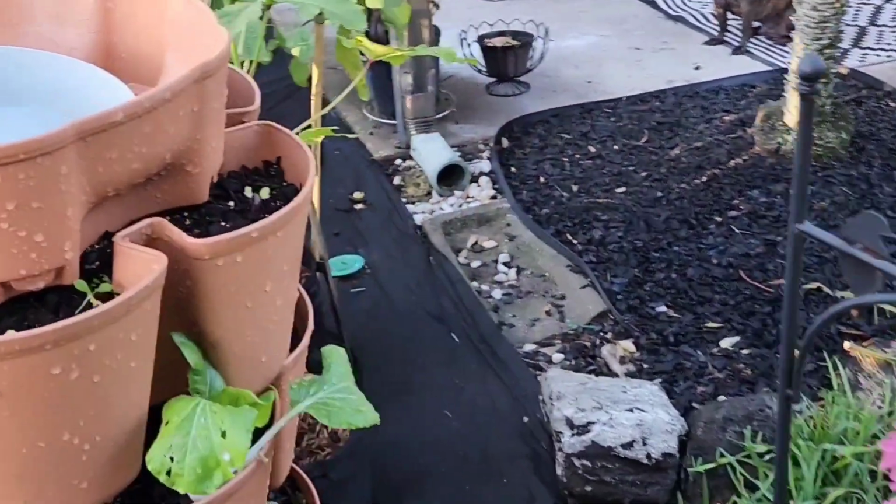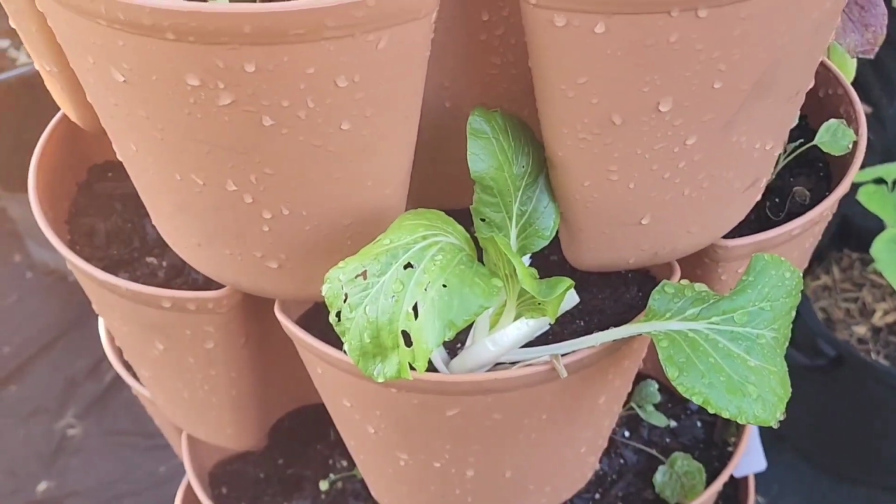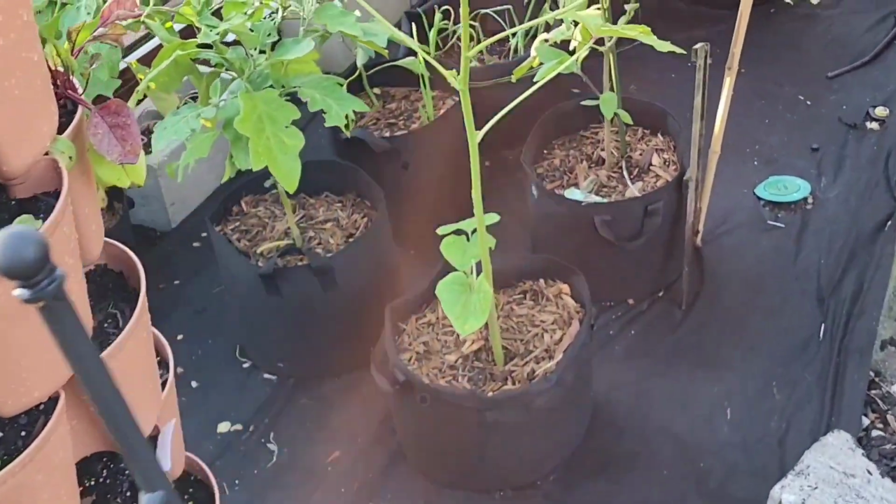So right here, I think this is bok choy. And I was like, what is wrong with it? I found a cutworm in there. I cut him.